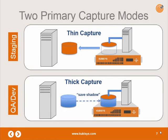We talked about two modes. Thin capture, that's our initial offering. That's the one that we just went through the example, where you take that VSS snapshot and it resides there, and we point back to the data. So we read only from that snapshot the data required for the test, and all writes go in our box. And that takes 20 to 30 minutes.